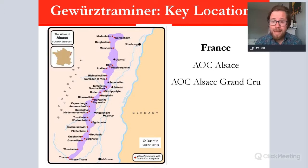So Gewürztraminer can be made as an Appellation Origine Contrôlée Alsace wine, an AOC Alsace, and most of it is. They are still quite heady and aromatic, but they tend to be the lighter side of Gewürztraminer, which is not that light. Then there is Appellation Origine Contrôlée Alsace Grand Cru, and that is your top vineyard sites, of which there is over 50 in Alsace. And these are on steep slopes, terraced vineyards, and these will produce the most complex and interesting Gewürztraminer-based wines. So they are your Grand Crus.